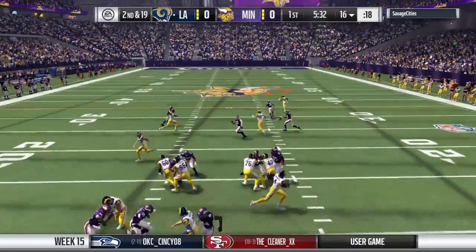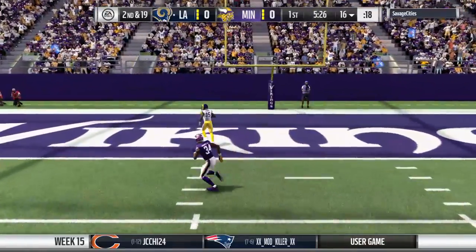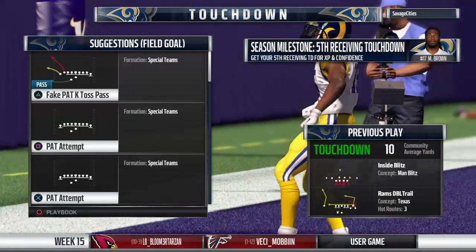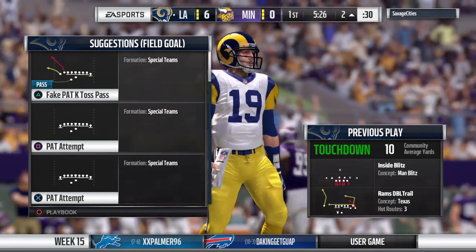Here's Hoyer. Well, this is taken in. It's complete. 20. Touchdown, L.A. A big play there, 83 yards. And the Rams are going to take a first-quarter lead. Not a bad way to start it.